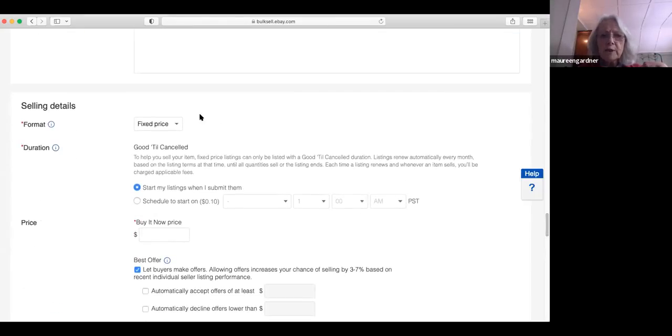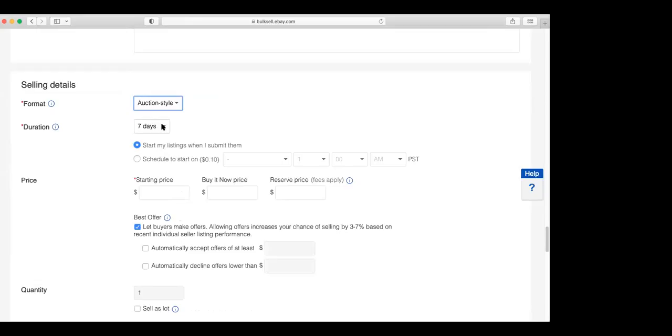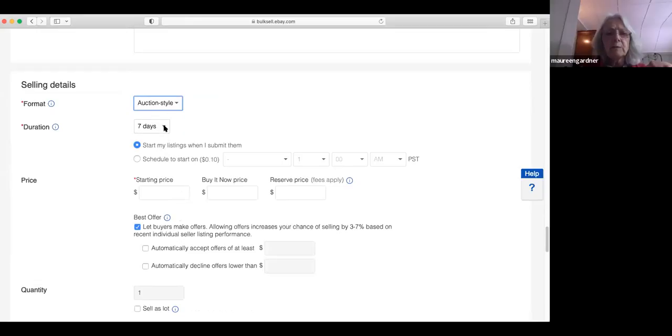And then you have a choice of either a fixed price for the item or if you want bidding on it. Again, that's completely up to you. So, fixed price or auction style, two different ways of doing it. I'll just start with the auction style. Usually it goes for 7 days. If you wanted to go longer, you have an option of 10 days or fewer days. 7 days, there's no charge for, so most people go with 7 days.